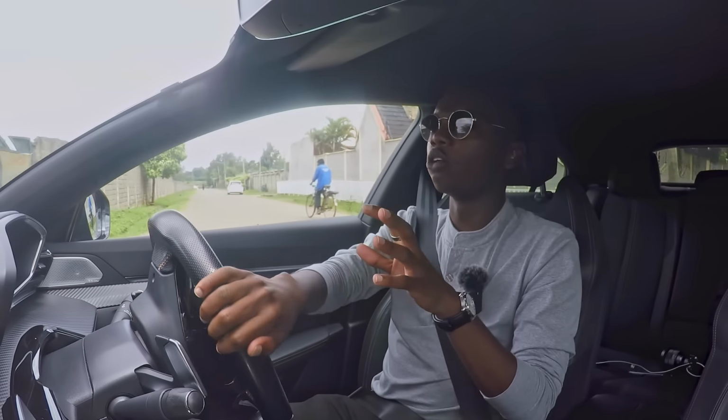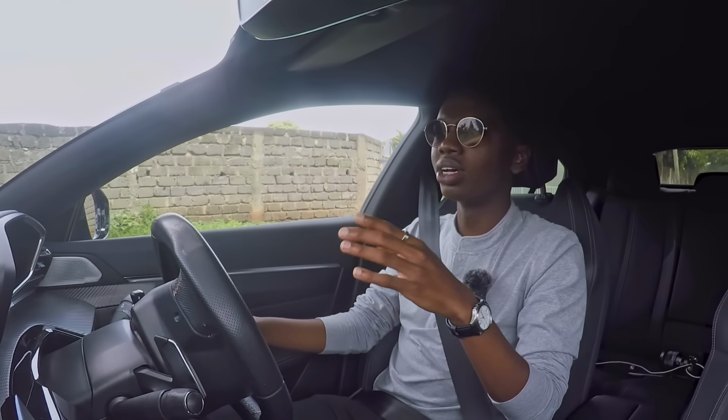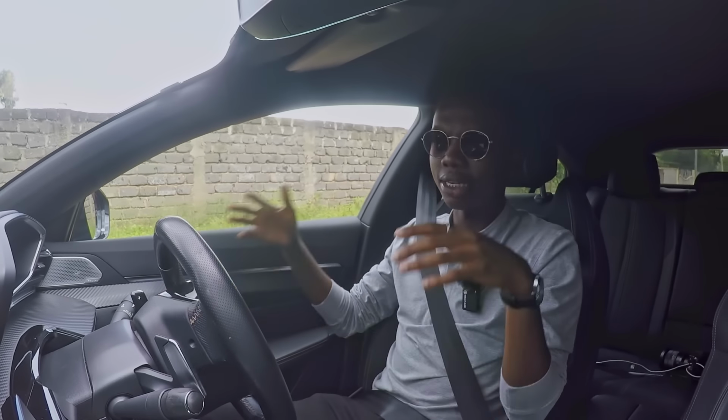Additionally, if I roll the driving mode into something like comfort, the suspension softens and I'm able to take bumps more comfortably and more smoothly. I don't feel a lot of the uneven surfaces of the road too much. It doesn't translate into the interior cabin.